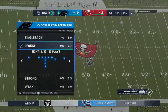And again this time to the tailback. And he is met in his tracks behind the line of scrimmage. They'll lose a yard there, and it's 2nd and 11. He's got exactly what you're looking for, the ability to not just diagnose a play quickly, but to make a play as well. Nice job there tackling him for a loss.